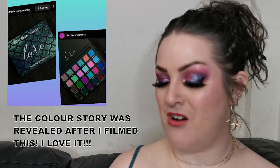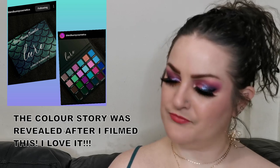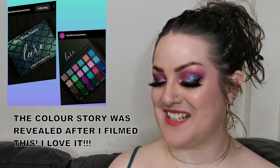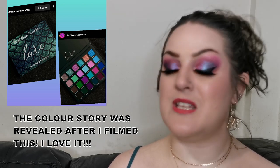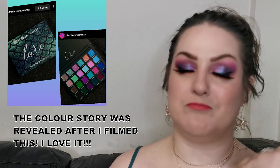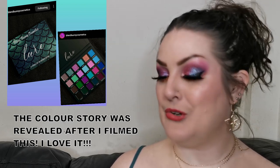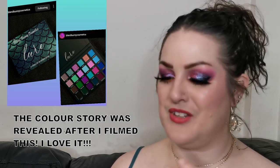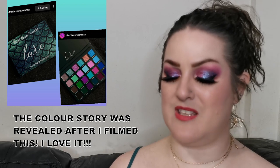And then moving on to Blend Bunny. So Blend Bunny are sneak peeking their new palette, and it is called Lure, I believe. 24 shades for the mermaid within. And it looks like it's going to be amazing. Absolutely amazing. We have been given, obviously, the picture of the cover, the outer packaging. And then there is a desaturated black and white photo of the palette, obviously not giving away what any of the colors are as yet. I do love the design she's done with the shimmery shades on the top, and then you've got the lights, the mediums, and then the darks.